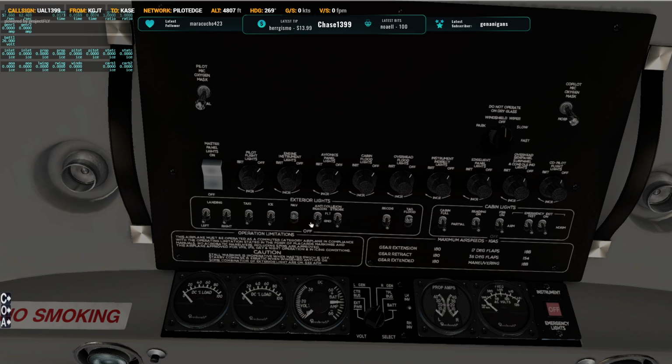Turn the nav light on. Turn all those on. Exit light on. That's emergency test. Seatbelts on. Turn on the beacon.